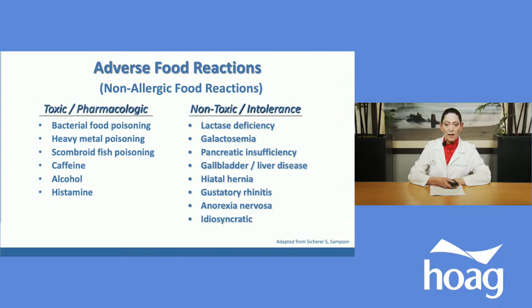Scombroid fish poisoning is basically spoiled fish that develop histamine. Histamine is responsible for itching and flushing. And so when you eat these spoiled foods, you get a histamine reaction of a flush and itching. But one important thing about scombroid fish poisoning is that everyone who eats the food would be affected. So it wouldn't be just one individual. Other pharmacologic effects include caffeine, which can cause jitteriness, or alcohol, intoxication.